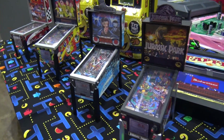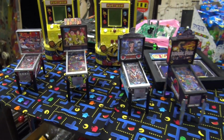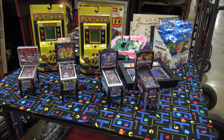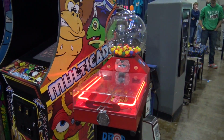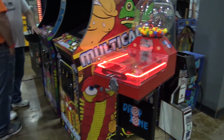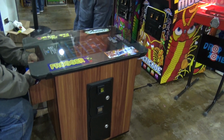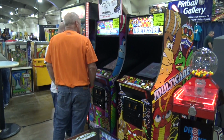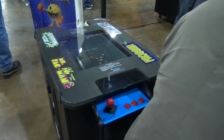Look at this guy's home arcade. He's got every single game in miniature size. These are probably more in my price range, that gumball machine there. They also got these awesome cocktail cabinets, reproductions. Those are pretty cool. Got a couple of cocktails. Another one there. No price.